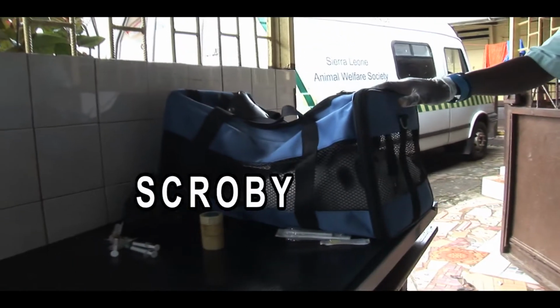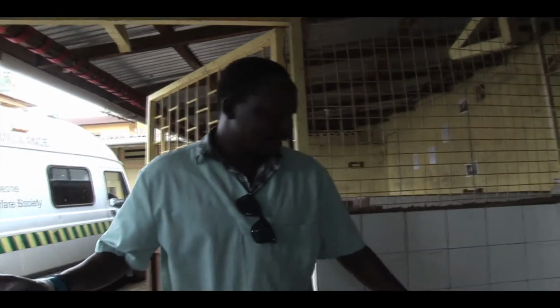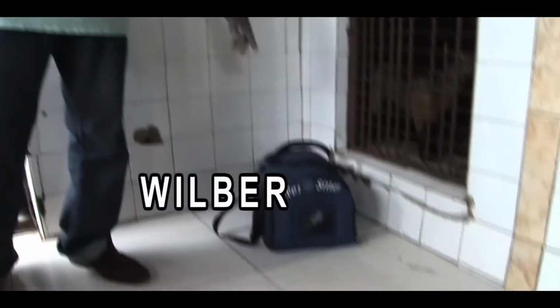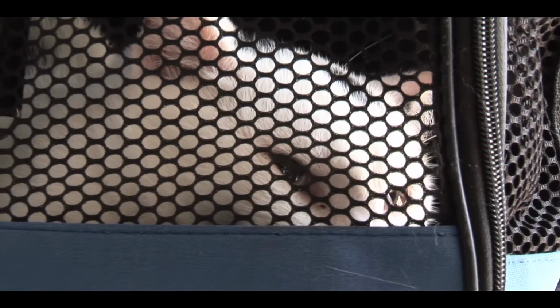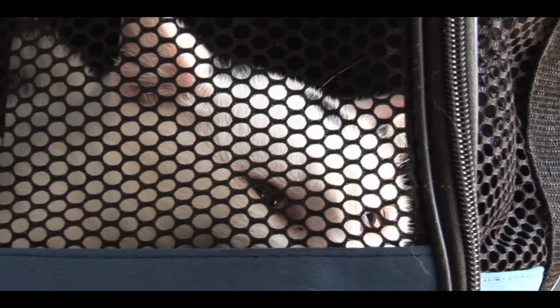Welcome again to yet another Saturday of our normal healthcare program treatment here. We've just got 2 surgeries that we are about to do. This is a male cat that we're supposed to castrate, and there is a female cat also inside here. So we're just trying to prepare to make sure we arrange for the surgery, and we've just done a few normal follow-up treatments and seen a few more cases.